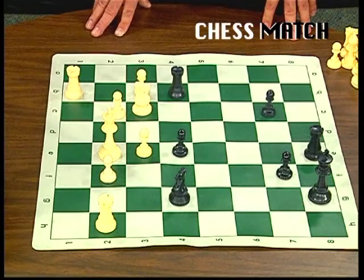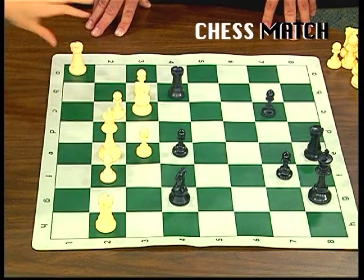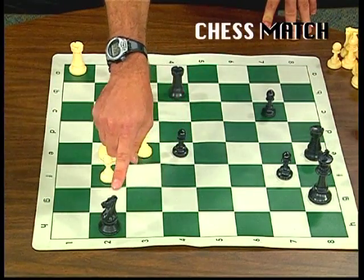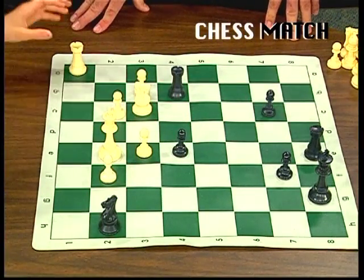Look at the board and figure out what you want to do. Okay, remember about hanging pieces. When somebody sees a piece that they can just take, they might.